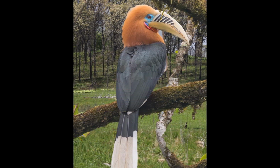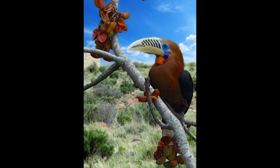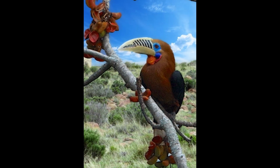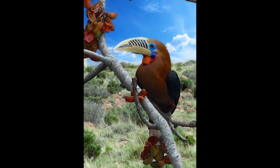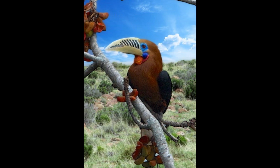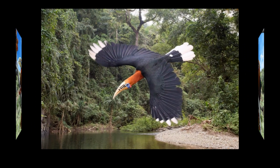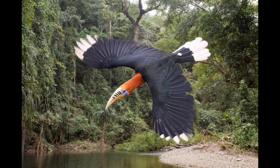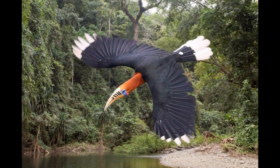Rufous-necked hornbills are not known for their speed as they are not built for rapid flight. They have relatively large bodies and broad wings, which allow them to glide efficiently through the forest canopy, but their flight is generally slow and steady. Rufous-necked hornbills are adapted to a more sedentary lifestyle, spending most of their time perched in trees, foraging for food, or tending to their young.